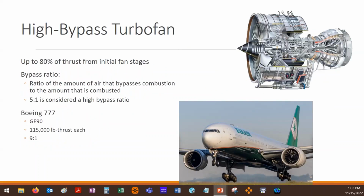Today, we have what are called high bypass and even ultra high bypass. And these are up to 80% of the thrust comes from that fan. And the reason we're going in this order is essentially these fans getting bigger kind of act like a propeller, just accelerating air. And so when we get into a turboprop, it's not much different from a turbofan. It's just the propeller's even bigger, right? It's essentially a giant bypass ratio with a small amount of air going through the core. But here, 5-to-1 is considered high bypass ratio.